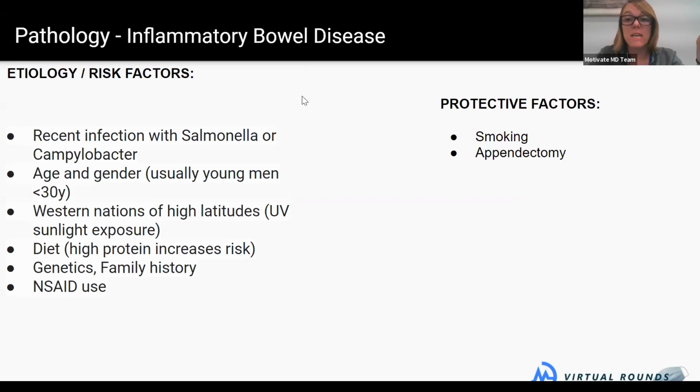Age is a risk factor, meaning that often younger patients, we saw our patient was very young, 26 years old, and we see a bimodal distribution of this, meaning it can affect young people and then a little bit of an older population as well. But our typical population is usually young males less than 30 years old. We see this curious risk factor in Western nations of higher latitudes. This seems to be a correlation with UV light exposure.